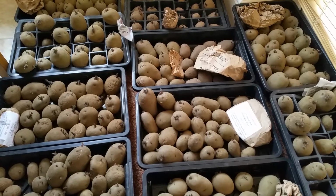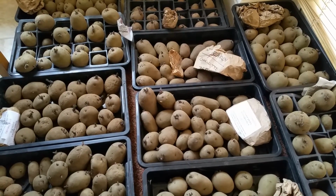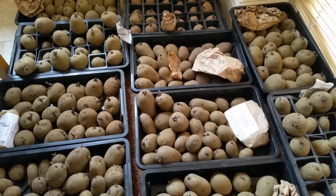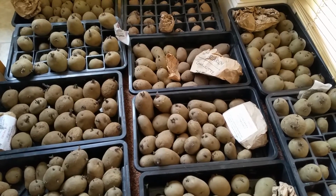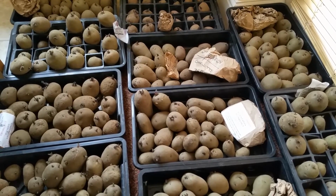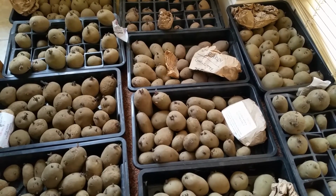It produces loads of great potatoes, and they've got a really good dormancy rate, if that's what you call it. They keep really well, they store really well, and we've just finished eating our Sarpomeras from last year.